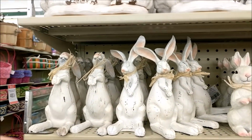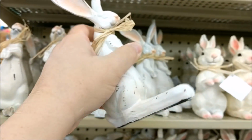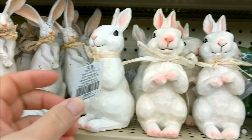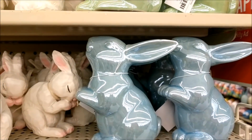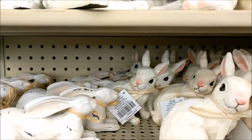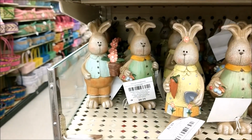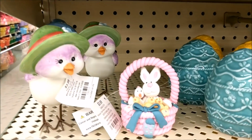Right behind me there's this whole end cap, and the first bunny goes with this little set. So they definitely have any kind of bunny you've ever dreamt of, from different colors to different styles, different poses. If you are a bunny fan, you may want to make it over to Hobby Lobby soon, because they are putting out quite a few.